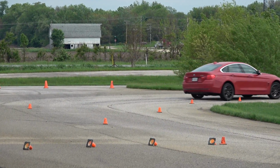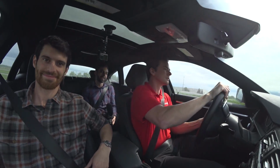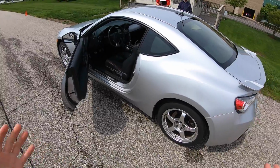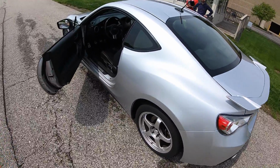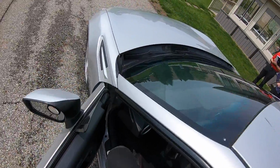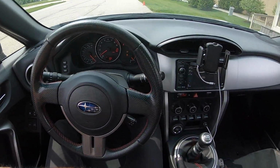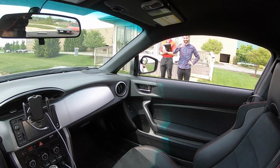TJ took us out in the 330i to help us learn the course before we were going to go out in Chris's BRZ. So once we were familiar with the course, Chris popped on the POV hat and set off. Okay guys, we are going to take the BRZ out for some first laps on the new Dureza Z3s. Let's see how it does. I'm pretty comfortable with the track by now, and the BRZ is nice and warmed up. Tedward's next.